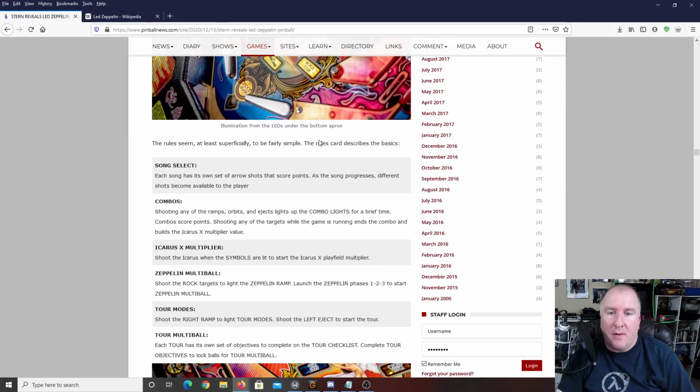Rules seemingly superficially be fairly simple. The rule cards describes the basics. Each song has its own set of arrow shots that score points.